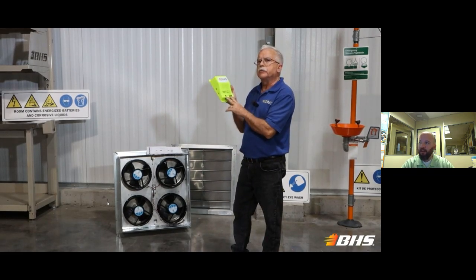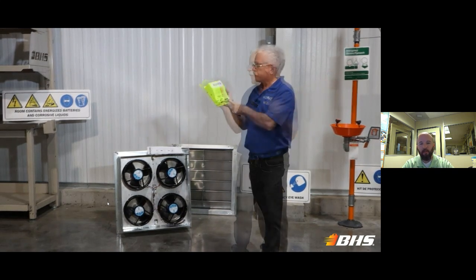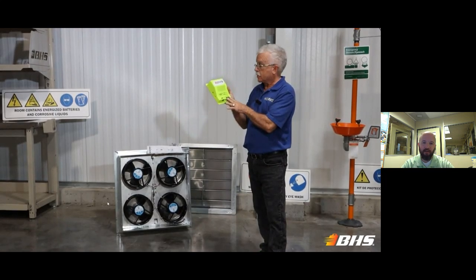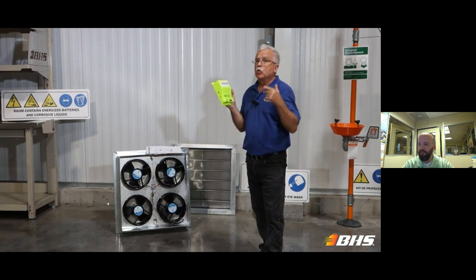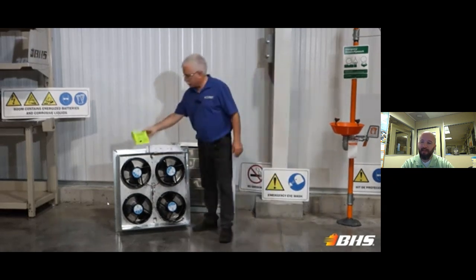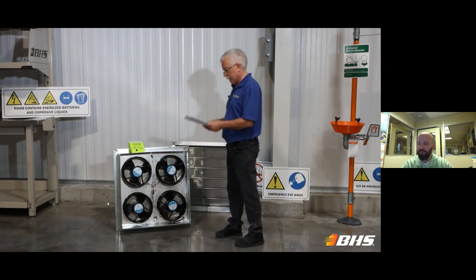Showing the different lights that are on there regarding the two different relays that we discussed, with a warning light at the 1%. And then when it hits the 2%, there is an additional light, a red light, that illuminates. This model has a built-in alarm at 80 decibels that then sounds on the 2% relay.